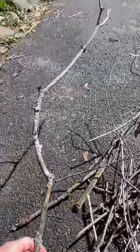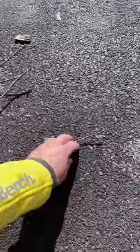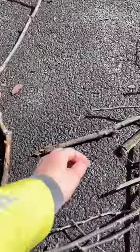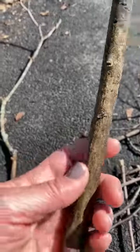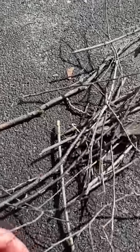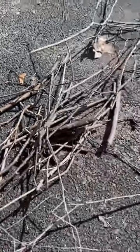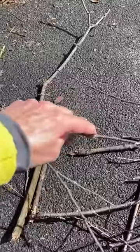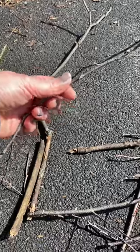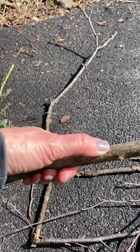Some of them are long. This one's kind of crooked. Some of them are short. Look at this one. That one's shorter. Some of them are thick. This one's pretty thick. And some of them are really thin. Look at how thin this one is. Some bend. This one's flexible. I can bend it with my hand. See how it bends? And some are hard. They do not bend. Cannot bend this one. It's hard.